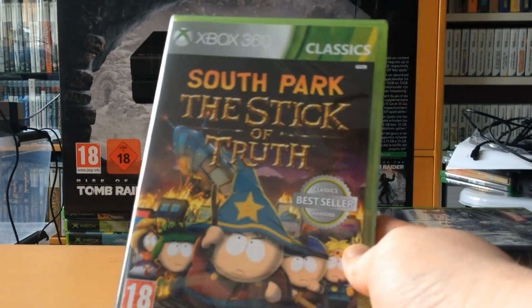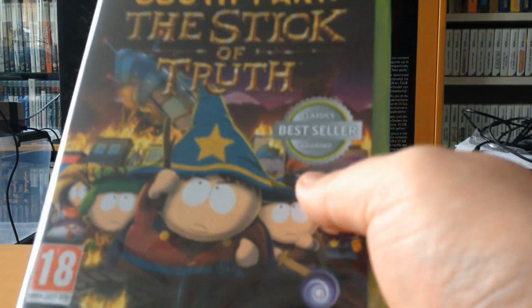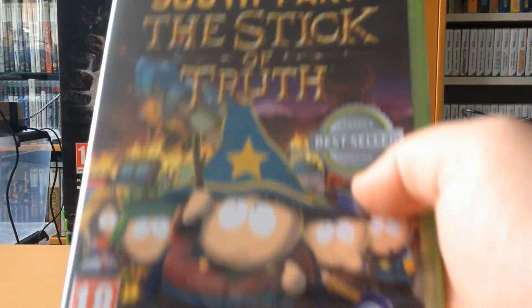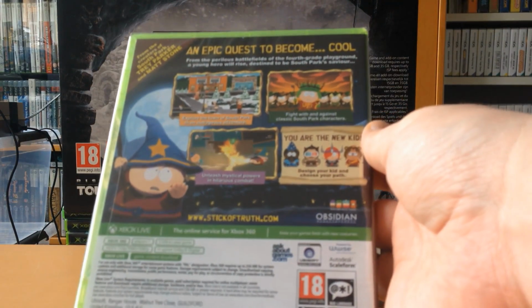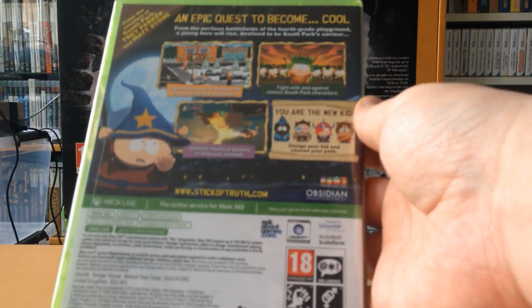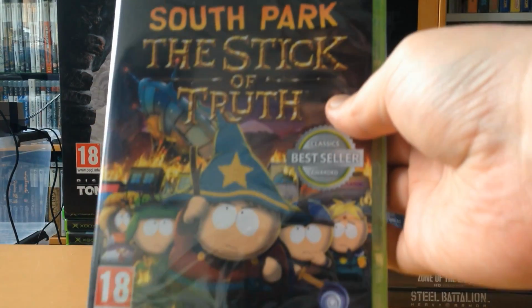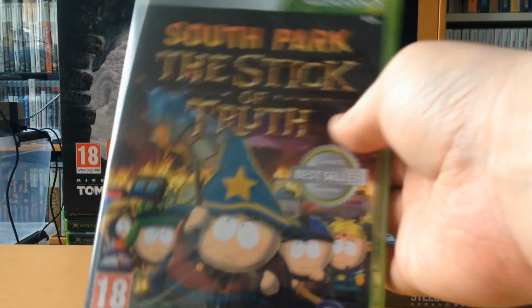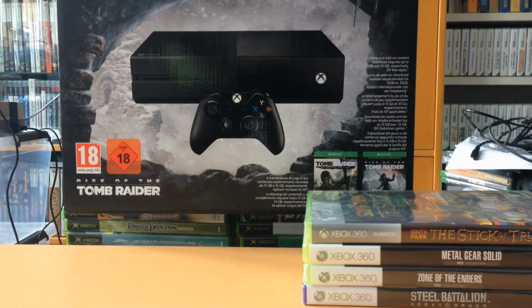South Park Stick of Truth, got it on clearance as well. Sadly though, I ordered it online. You see here, it's the classics version though. According to the website, it was the normal one, so I got a bit pissed about that. It was pretty cheap though, so the game itself will be the same. I really don't like those classics ones, so I would rather have the normal ones.